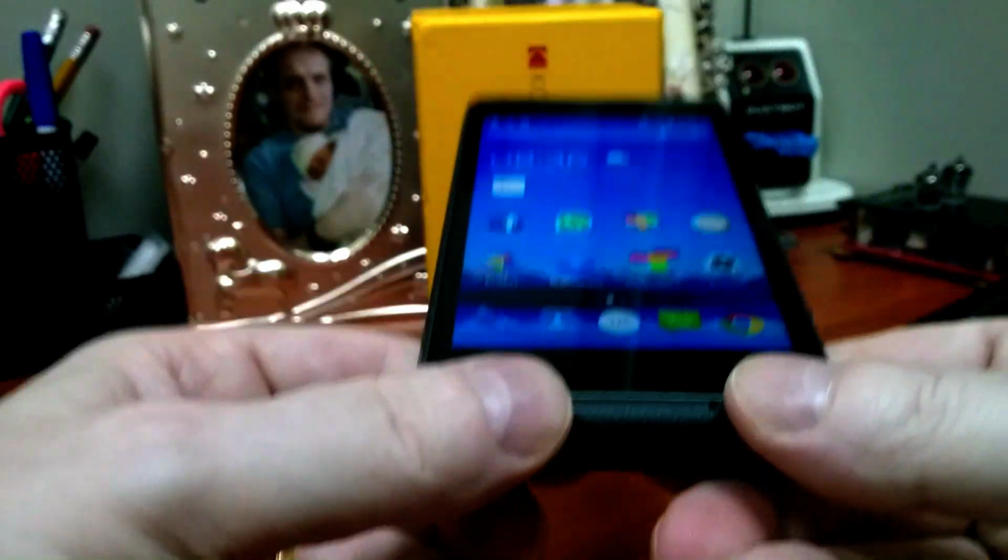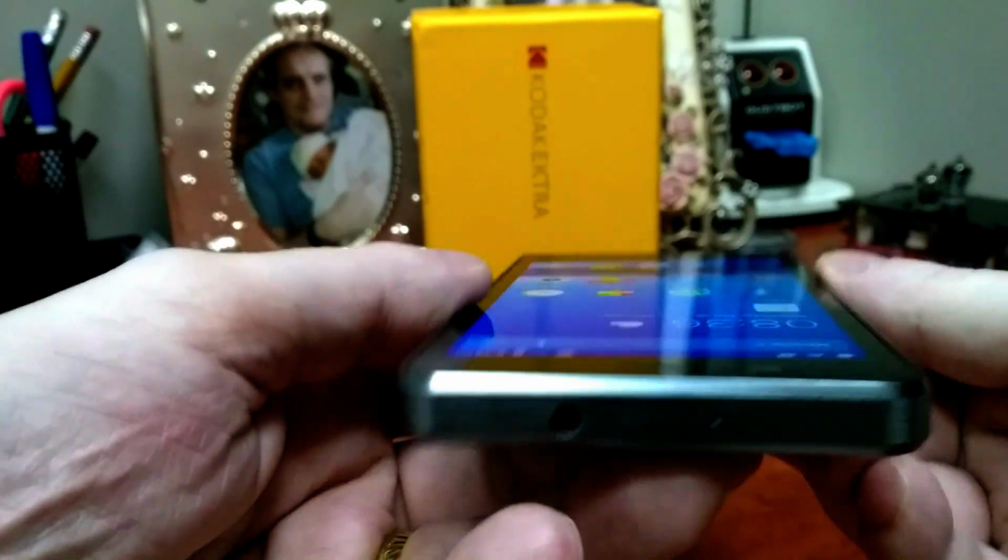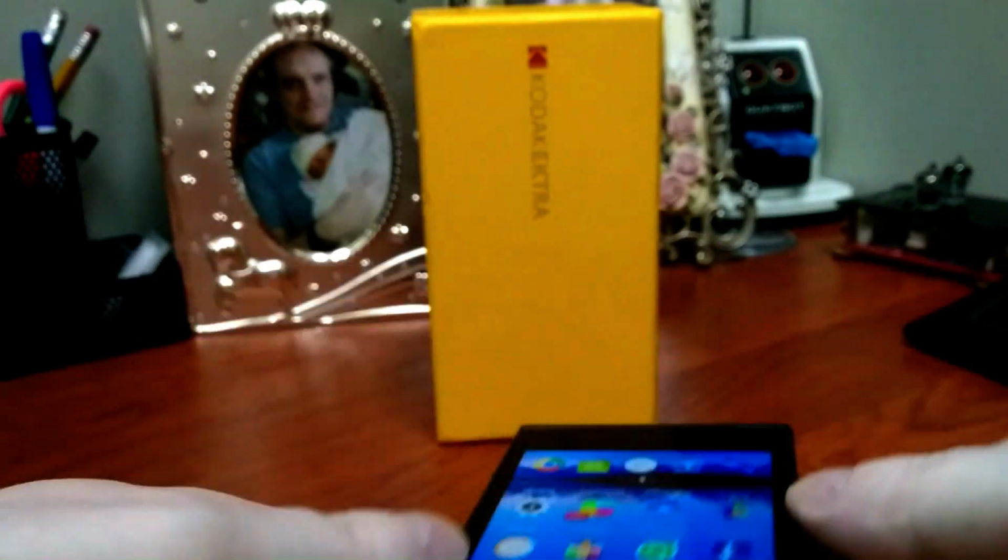Yeah, that's the Kodak. Let me show you here. Kodak Ektra camera. Thank you and bye.